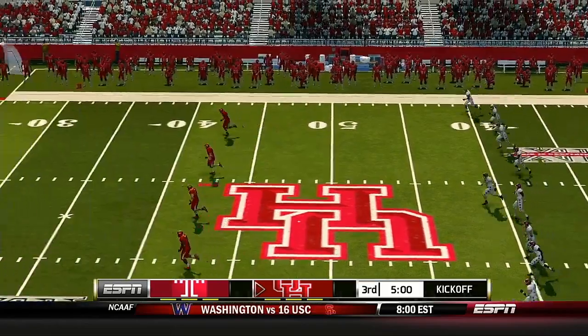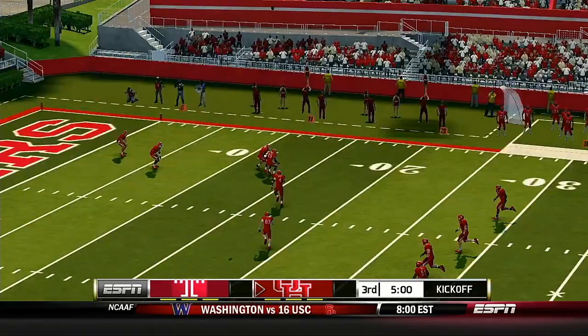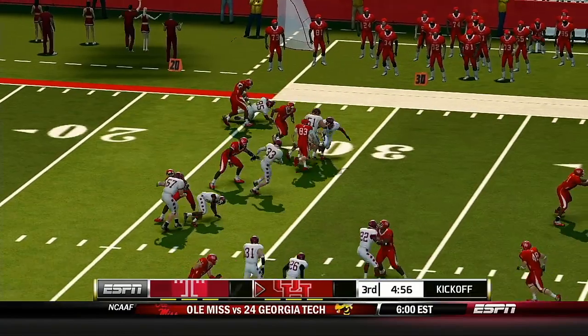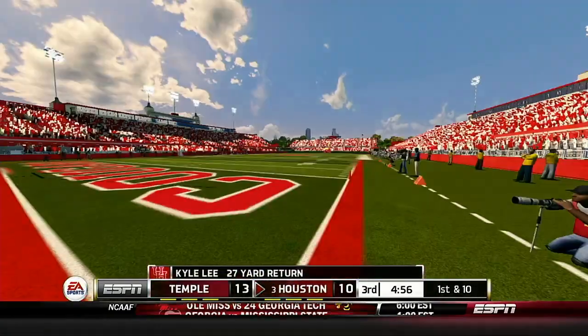Just about set to start the third quarter in a tight one. Lee fields it at the three. Tackle made at the 29-yard line.